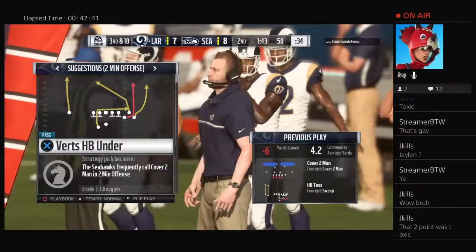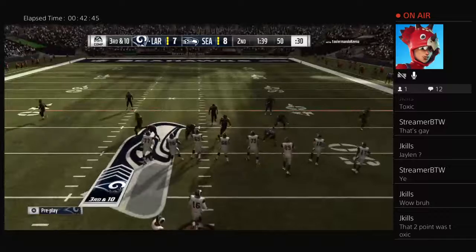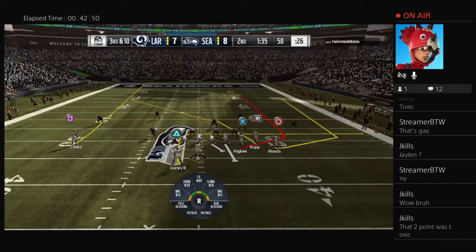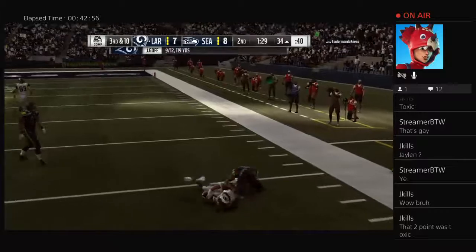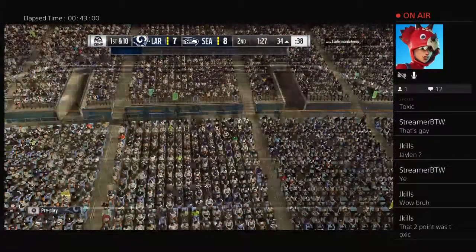That's a gain, a loss of 6 yards, and it's third down now. The Rams on third down. They've been okay, 2 for 3 thus far. Third and 10 from the 50, it's gone. They got him in. It's Woods, and he's corralled, but not before getting it inside the 35.